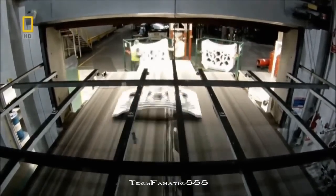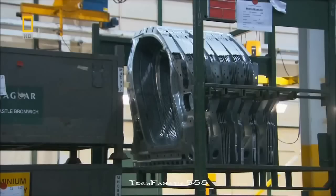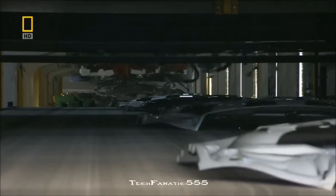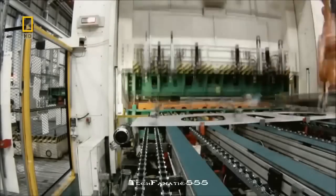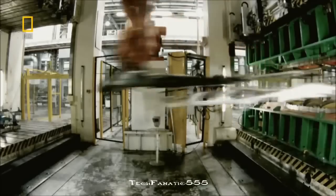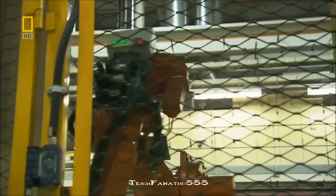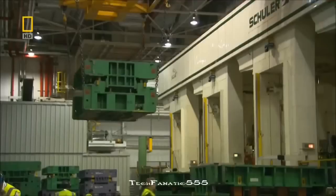The press shop produces parts according to the day's production schedule. But if just one batch is rejected during the rigorous quality control process, they may have to be stamped all over again. Beating at the heart of Jaguar's giant press shop are massive stamping machines. These presses hold giant dies or molds that shape the aluminium sheets into body panels.